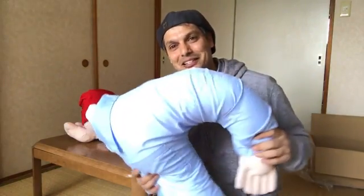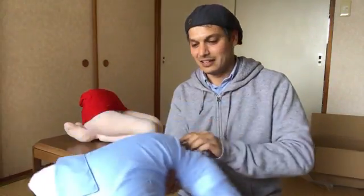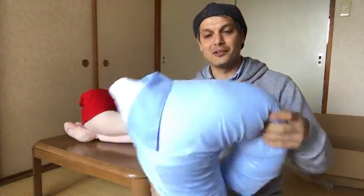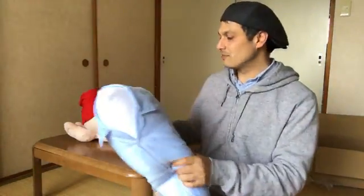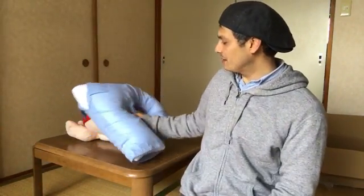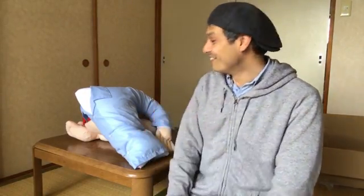And this guy really works out. I mean, look at these biceps and forearms, honestly. I've never seen a friend who had such massive, this must have been a swimmer. It's absolutely massive, the body on this thing. In fact, I'm slightly jealous.